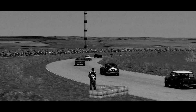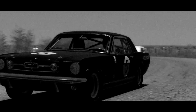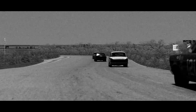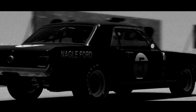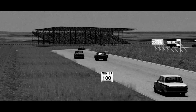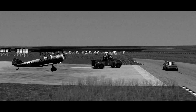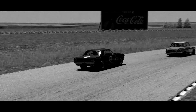Jackie Oliver now trying to get his Mustang around the outside of John Whitmore's Cortina. Of course, that Mustang doesn't have the nimbleness of the Cortina coming through the S's, but can he take him on the long front straight? They're almost side by side going into the first turn, but it seems that the Cortina has managed to outbrake the heavier Mustang and keeps the position coming out of turn 1.